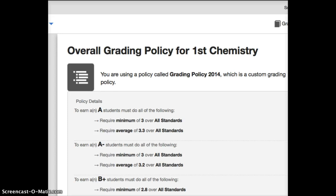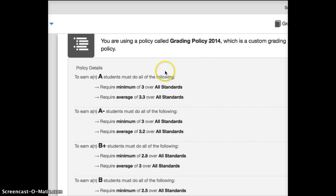And so this is the grading policy, and I just picked first period chemistry, but it's the same for all the classes. So in order to earn an A in the class, the student must have a minimum of 3 on all the standards. That means they are proficient at every one of the skills that we do the whole year, and they're able to retain that proficiency. Not memorize it for a test, pass it, and then 3 weeks later not have a clue what they were supposed to know. It is throughout the year you continue to show this skill at a proficient level.